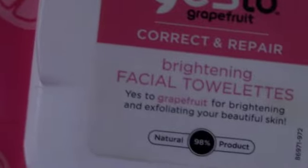And just keep in mind that I'm doing this on my camera. So now I'm just going to take this off with one of my little Yes to Carrots Correct and Repair Brightening Facial Towelettes, which I've shown in a previous What's New this week. So I'm going to take this off, not to gross you out. I'll take it off camera, and then I'll come back and swatch the rest.